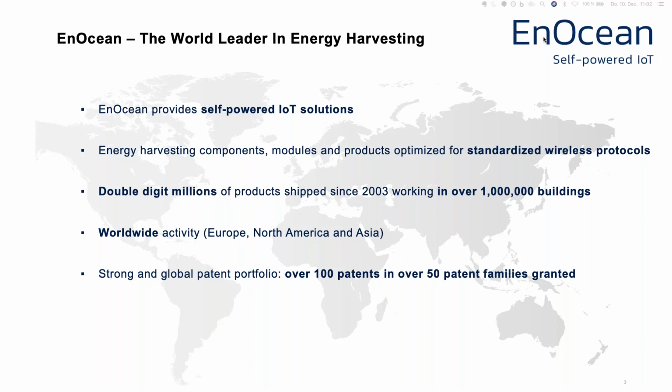In that context, we are using frequencies like 868 megahertz for Europe, and 902 or 928 for the US and Canada. In recent years, we have also added support in our products for 2.4 gigahertz protocols, specifically Zigbee and Bluetooth Low Energy.